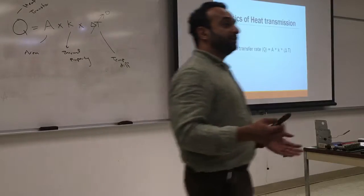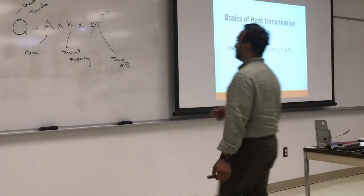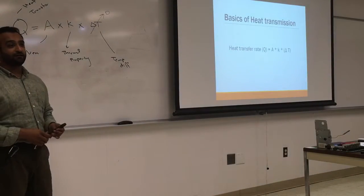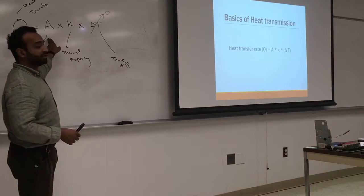That's why we have no heat transfer between rooms. The two rooms are 70 and 70, there is no heat transfer between them, because everything wants to go to equilibrium. Make sense? Keep that in mind, I will think about it more and more. This is a thermal property. We can play with that a little bit by adding insulation, changing material. And this is the area.